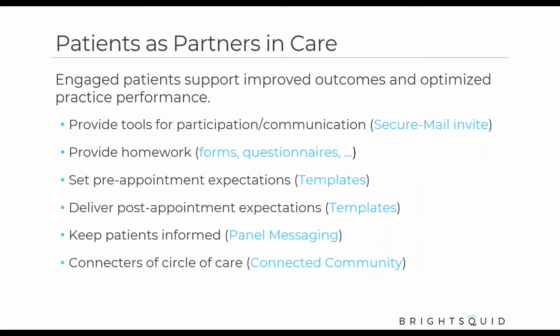Patients are no longer just passive in their own care. As I've been saying all along, in the last couple of years, we've seen a tremendous uptick in the amount of involvement that most patients are taking in their own care by logging into online tools to keep track of and manage not just their own care, but also the healthcare situation of their family members. So patients are active in their care, and the secure mail tools allow us to better include them in how all that happens.